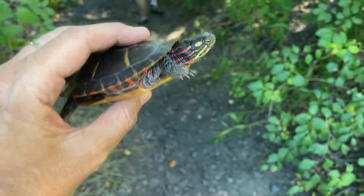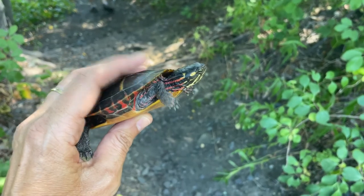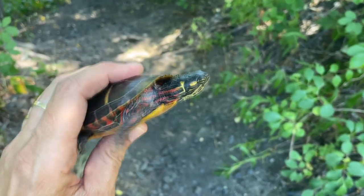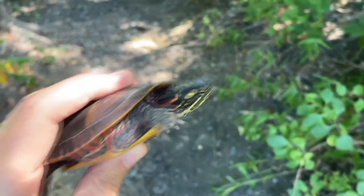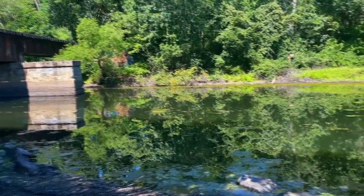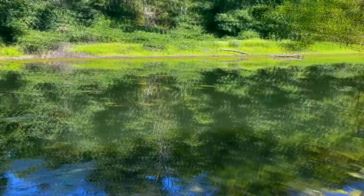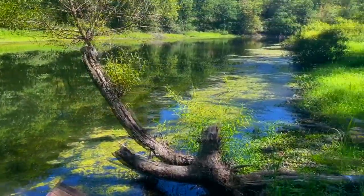I gotta go down this hill to the river. I need to pay attention because with the drought we're having, the dirt is really loose and you could fall. Now we're at the Charles River. See, I'm trying to find a place that's good to let him go. Probably over here.